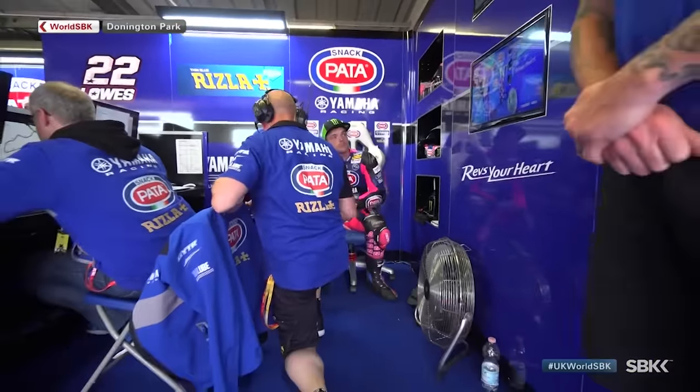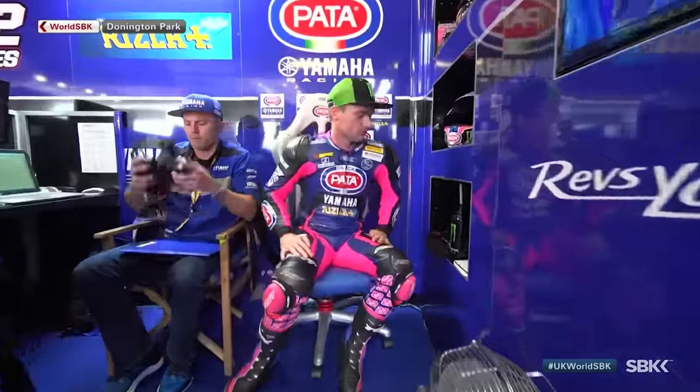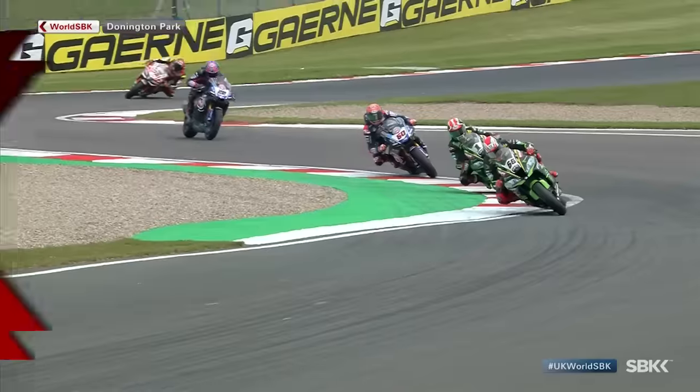This man here on the other side of the garage, though, Alex Lowes, some new leathers for this weekend with even more pink flashes on it. You can see it's pretty distinctive to pick him out on board that Pata Yamaha machine. He finished fourth in race one here yesterday, took a podium last year in race one, so didn't manage to better his result, but both riders inside the top five yesterday afternoon. Cause for them to be celebrating, and he'll be hoping to get himself on the box today, starting from pole position. Yeah, for Lowes, this is his first race two pole position of the season.